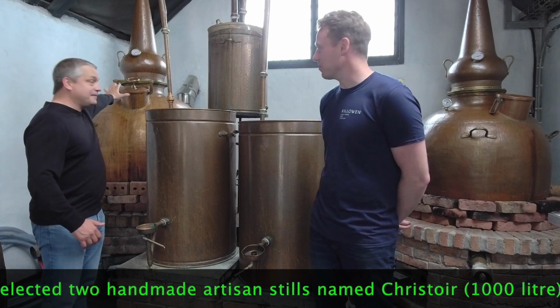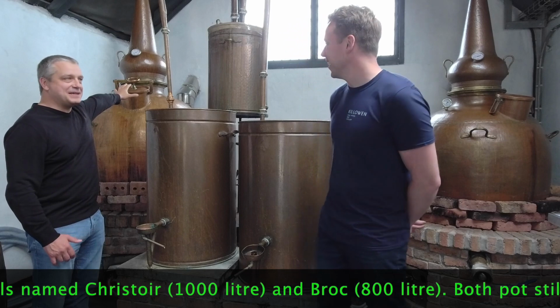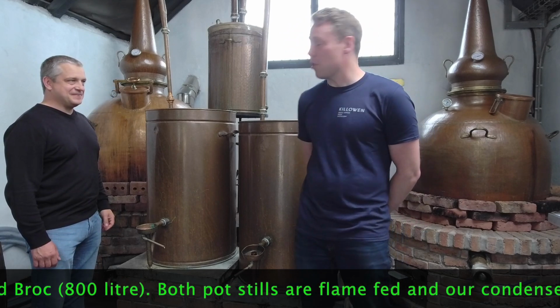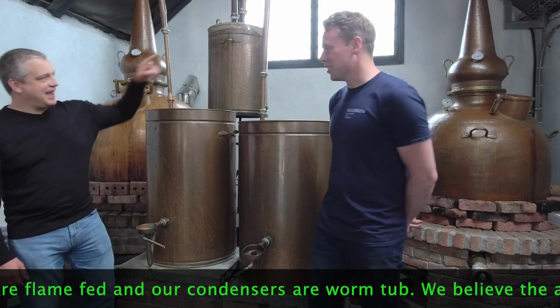So this is a still called Crease Door, and where did that name come from? He's named after a young fella who was very fondly thought of by the guys around this area. So yeah. Excellent. And the baby one.